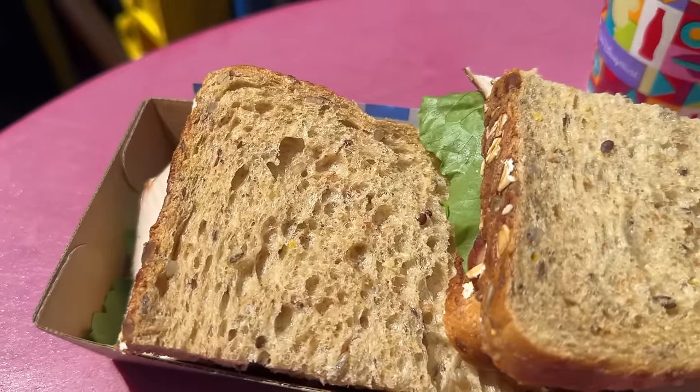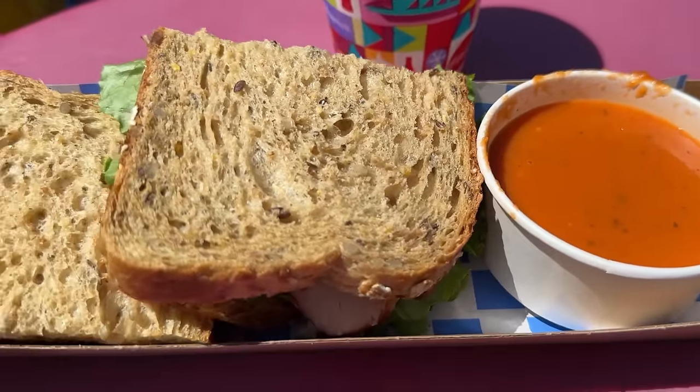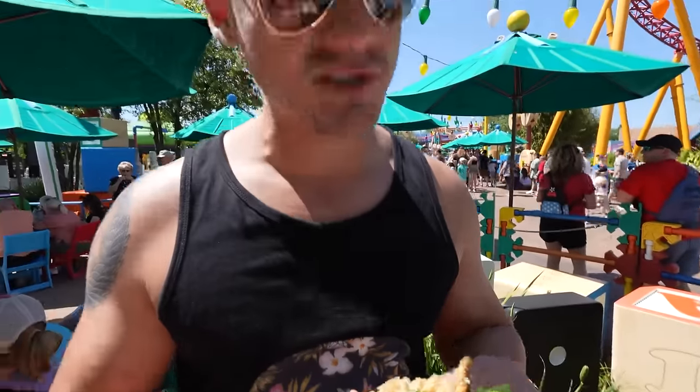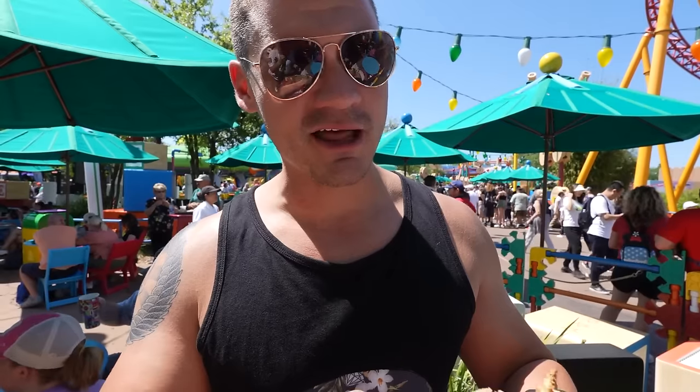The bread is very fresh, it's sticking to the roof of my mouth. This is just a solid sandwich. It's not gonna blow you away. It is not world changing, but sometimes all you need is a sandwich. And this is what I need right now. For a little bit of sustenance, some protein, lettuce, I'm here for it.